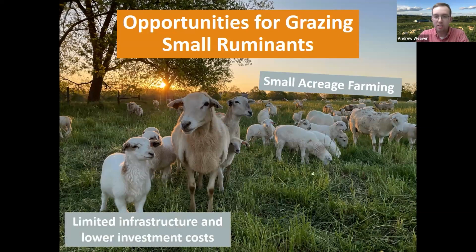That leads to this point as well, that with our small ruminants, we can get away with somewhat limited infrastructure and certainly lower initial investment costs. We don't necessarily need a livestock trailer to haul them around. We could put them in the back of a pickup truck. We don't need an extensive handling system necessarily. We could use a little corral and some gates and panels and probably get done what we need to get done, versus what we might need to handle or treat cattle. So there's certainly opportunity there.